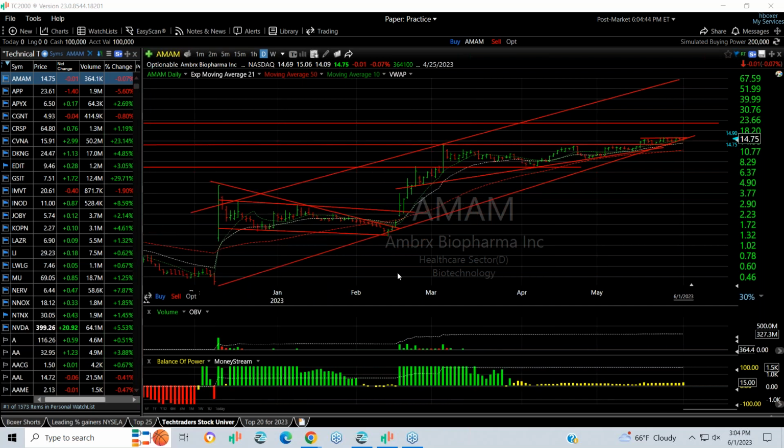AMAM, you can see the big pop, it coiled, then it moved up and finally broke out. It's flagging here. Once this gets going, this could be a huge mover, I think. We're going to see if it goes, but my intermediate target is 23. We'll see if we can get there.